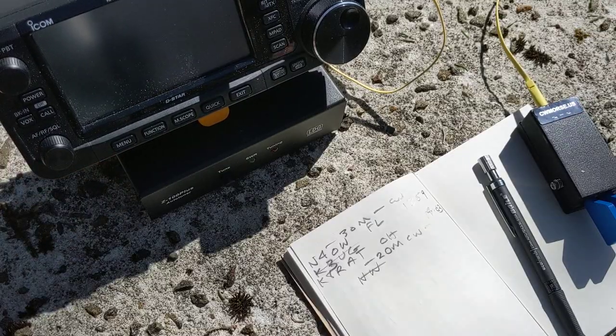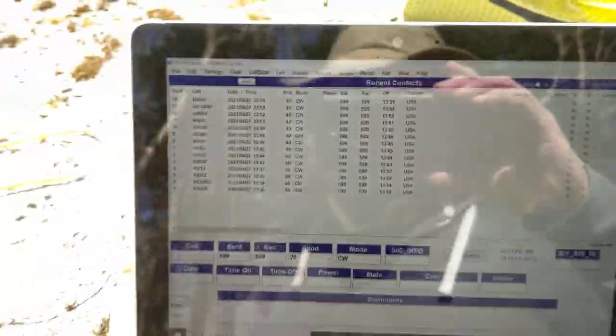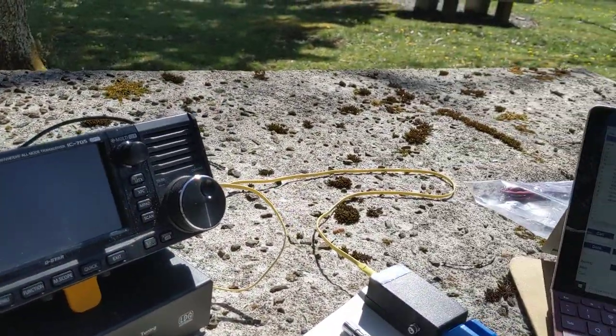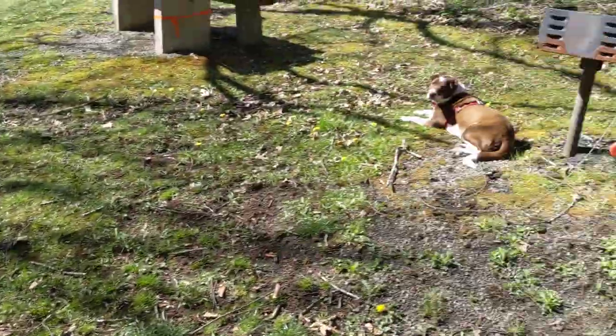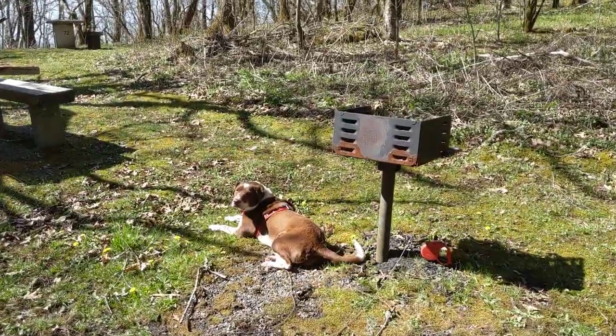And I've got a total of 14 logged, which is fine by me, frankly. That's enough for this day. This is more about testing that ATU. And I think Hazel's probably ready to go. You ready to go, girl? Yeah, you are, I think.